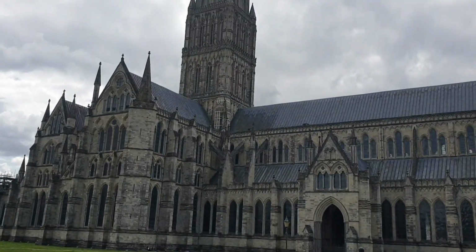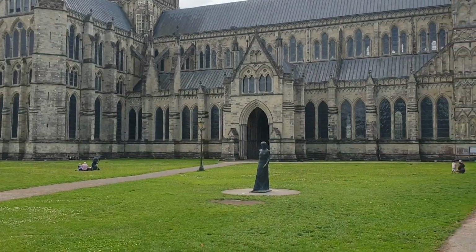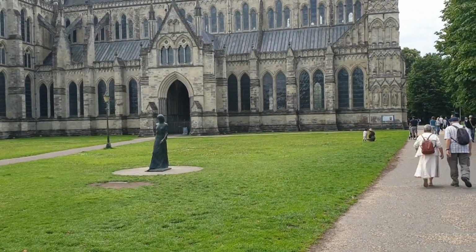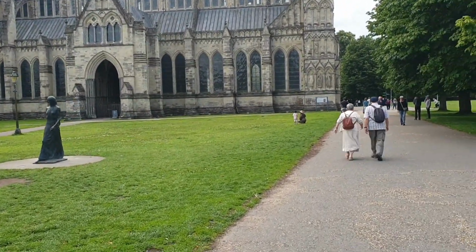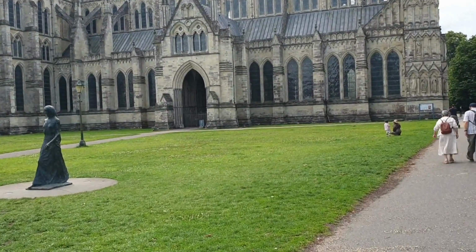So it's quite a grand building, massive. I don't think it's as big as York Minster, but it is beautiful. Some of the architecture on there and detail.